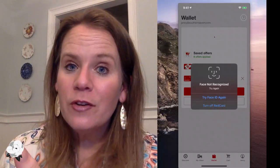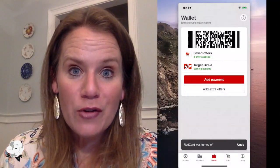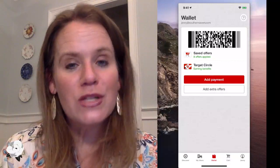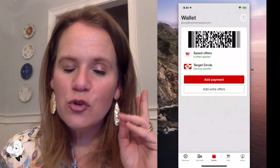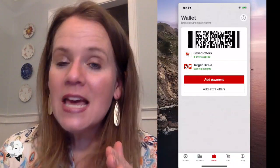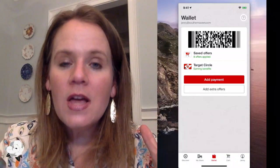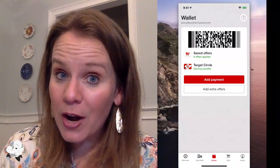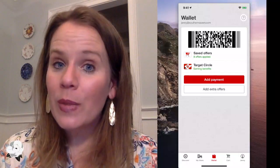So perfect for folks that can never remember to get out their Target gift cards, or they're always somewhere else and not with you when you're in the store. Just get them and automatically load them into your wallet. I have dreams and hopes that one day Target's going to do this automatically for us, and they're going to ask you, do you want these in your wallet? That would be magical. But for right now, you're going to have to manually load them in. But once you do, they're there, which is perfect and super easy for you to use when you check out the next time in the store.